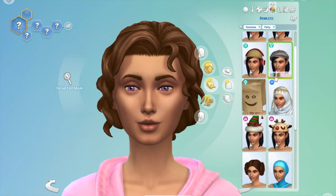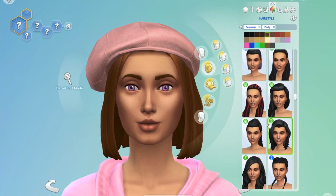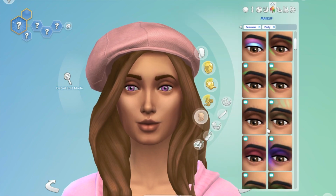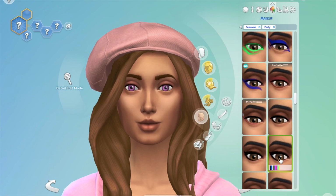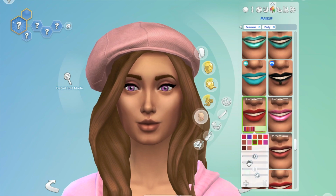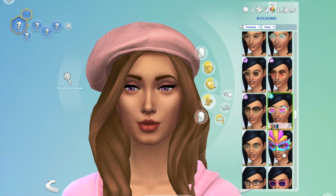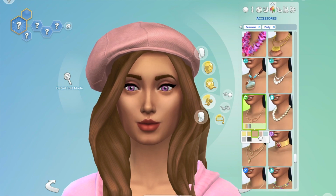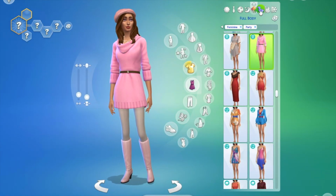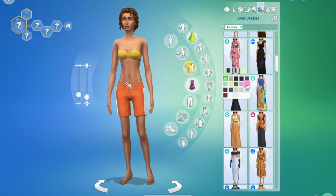Hair wise, pretty standard, because she's wearing a hat. I just went for pretty basic hair, because the main focus is the hat. I ended up going for some I'm Living hair, and because she is wearing the hat, it hid the flowers. And just adding again some standard jewelry, pink as always, and it kind of gives me a 60s vibe, just a winter look.